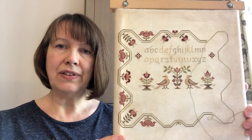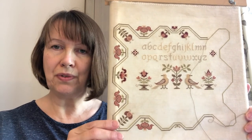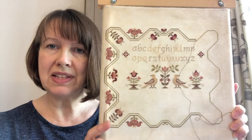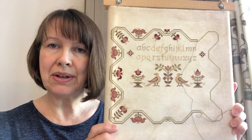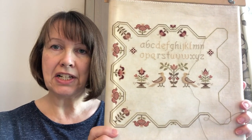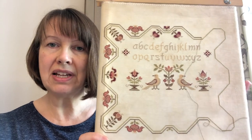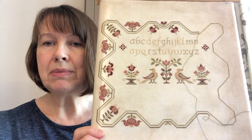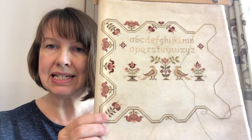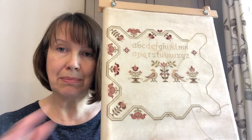I have Flowers Feed the Soul. I think it's just called Feed the Soul, but Flowers Feed the Soul is part of the saying that will go there. This is by Stitches Through the Years, on a 40 count that I've dyed. I'm using a mixture of DMC and Anchor from stash. I'm using the Cool Fall colours on the Bentini Bentini.